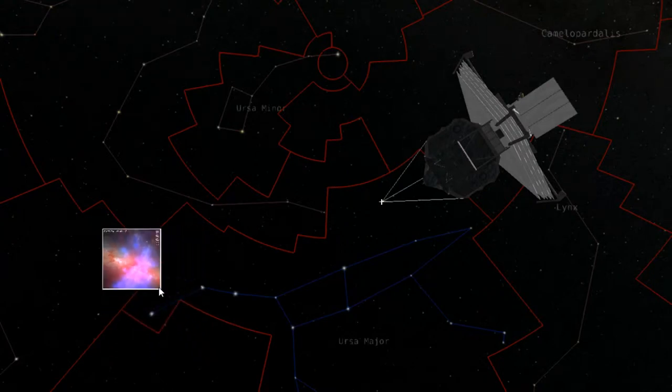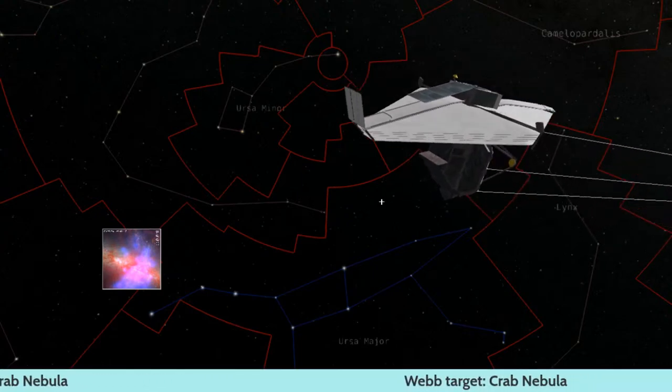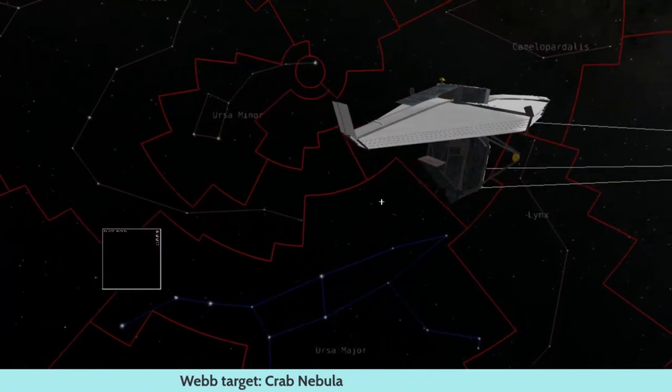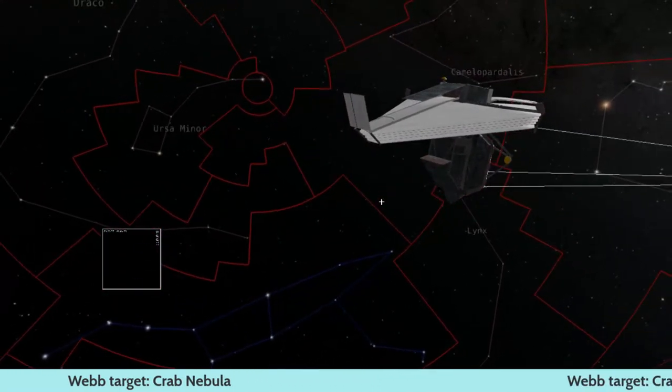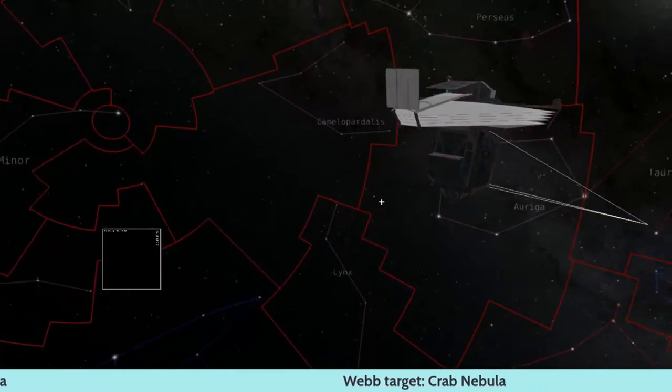Where do you want to go next? Let's do a very famous supernova remnant, the Crab Nebula. And Carter, you've seen this out of a telescope too, right? Yeah, and it's ghostly in a small telescope. But it was amazing that it was actually recorded by the Chinese in 1054, right?